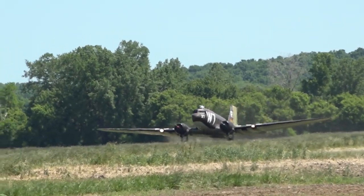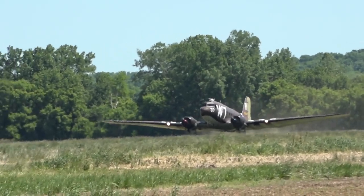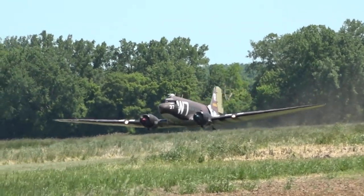All right, here she comes from right to left. Cameras up and ready. Ladies and gentlemen, the National Warplane Museum's own Whiskey 7.